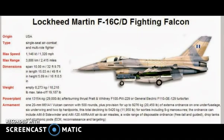Most F-16s either carry a Pratt & Whitney 220 or 229 motor, or a GE F-110, could be a 100 or 129 motor. And then at the bottom here, you see the weapons capabilities that I'm not going to go over for the purpose of this presentation.